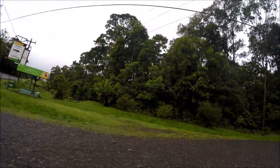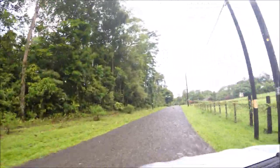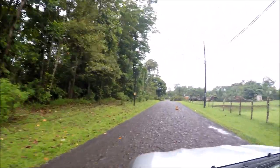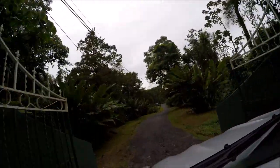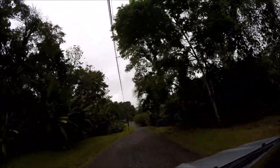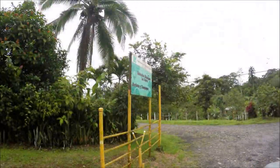So this is the entrance to La Selva off of Route 4, and it's pretty short. I'd say maybe a mile from the road. And here's a dog in the road. Hi, dog. These are the main gates and the road that lead up to the office and the cafeteria and the kitchen. We did check in after this, but I didn't record it because it's just, you know, boring.